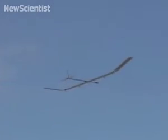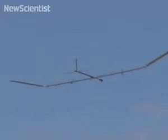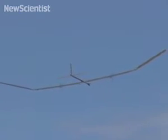Zephyr is made of carbon fibre with paper-thin solar panels covering its surface. Its lithium-sulfur batteries can charge up enough during the day to get through 2 nights.